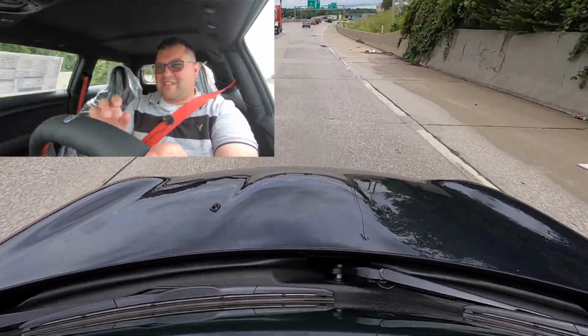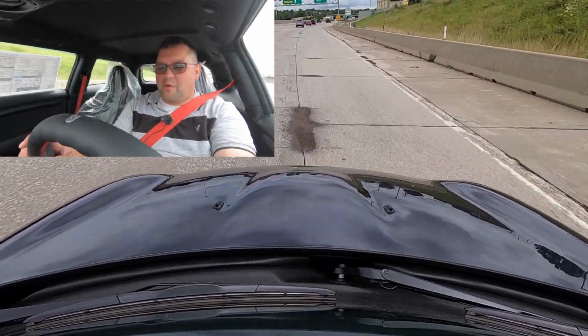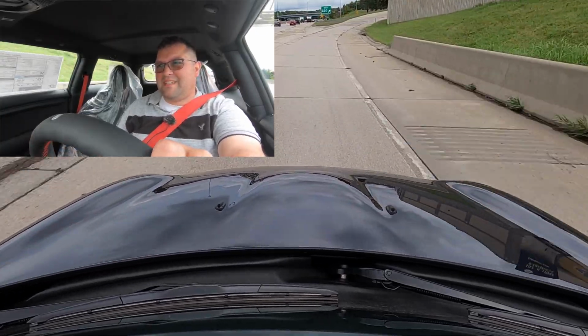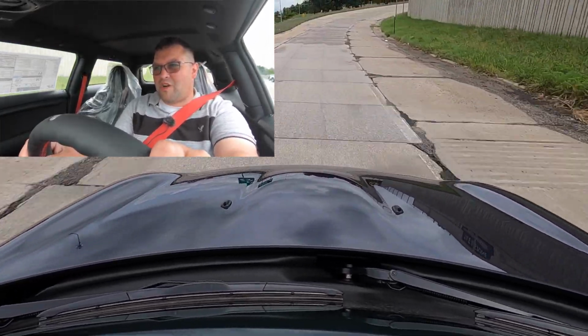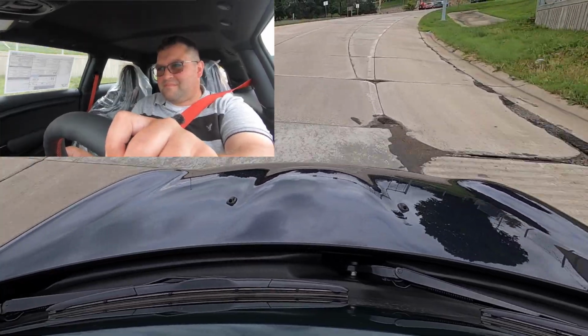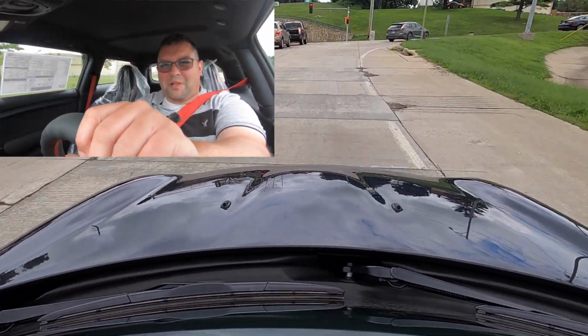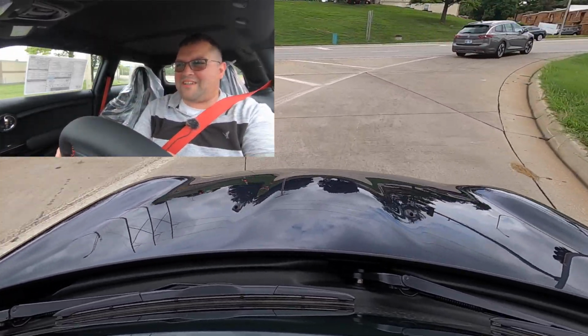But I have to cut the drive short because we don't want to put a lot of miles on this little car. So back in normal driving mode and back onto the main surface streets. But that little blast down the highway, oh my gosh, that was fun.